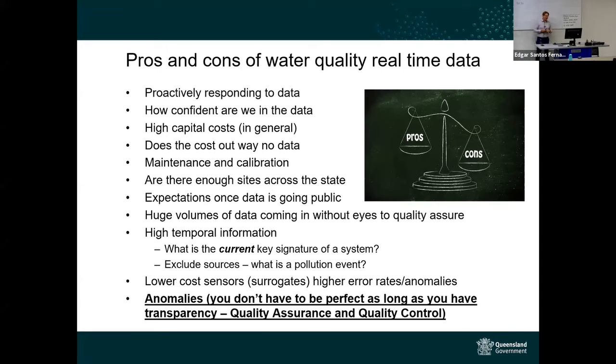Huge volumes of data coming through. You can't do it with eyes. You have to have algorithms. Having this high temporal data gives us so much information about the natural system. So we actually can see these pollution events occurring from non-natural systems, whereas with one grab sample, you wouldn't have seen it. These lower cost surrogate sensors, they might have higher rates of anomalies and issues, but I truly believe that with a greater density, you can build smart algorithms and machine learning and models to bring that in. And anomalies, we don't have to be perfect anymore as long as we have transparency. Put it all out there, metadata code it, show you have good QA/QC, and just be transparent about what you're doing. And I really think we can get better data.